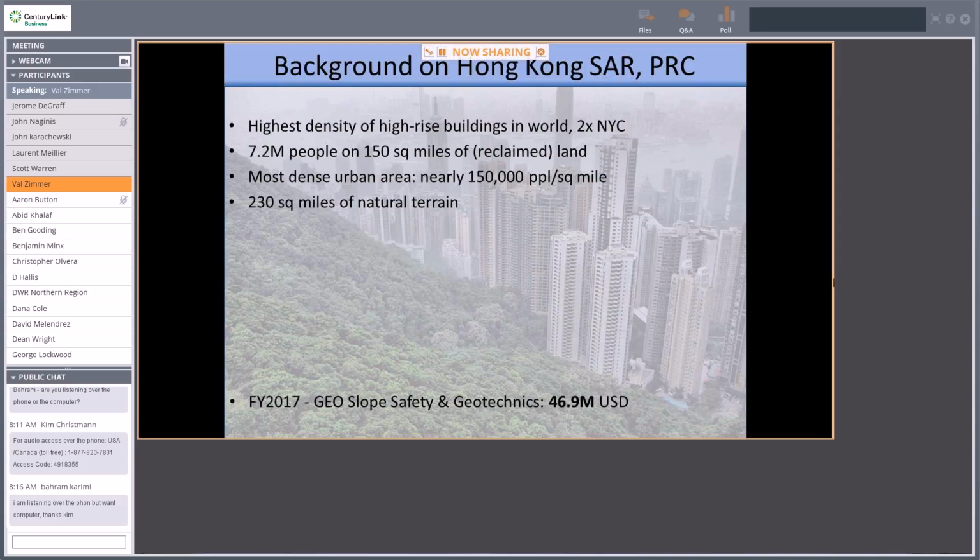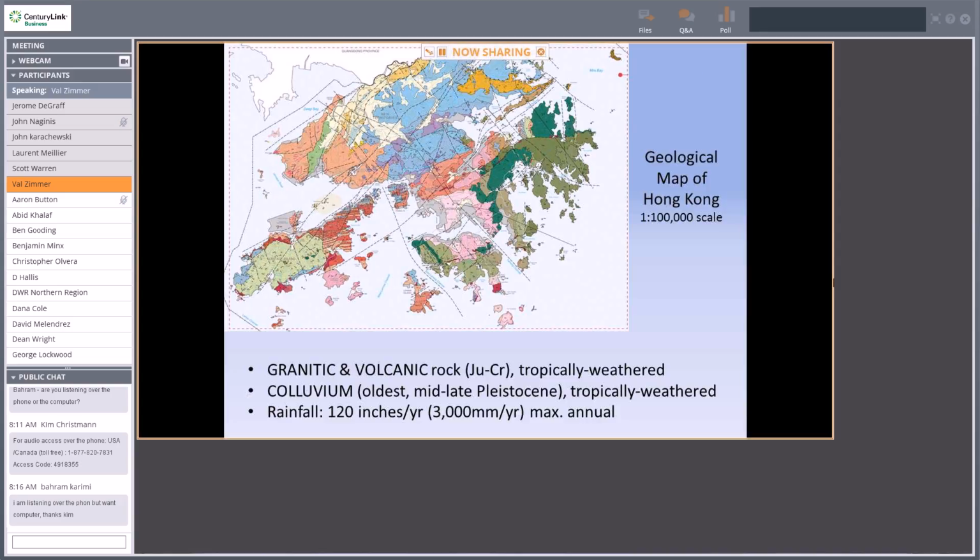And just for some context, this is a slope safety environment. The Hong Kong government, under the Geotechnical Engineering Office, spends nearly $50 million a year on slope safety and geotechnics. And there are several very large programs and many international consultants and local consultants and contractors to support this infrastructure development.